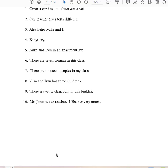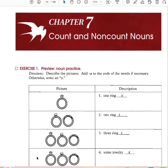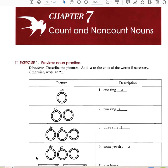So this is all about knowing your subject and object pronouns. Subject pronouns come before the verb, object pronouns come after the verb. So I will stop this video here at chapter 7, which is count nouns and non-count nouns.